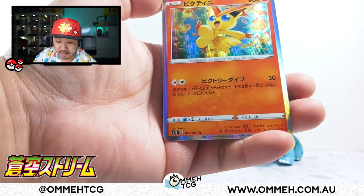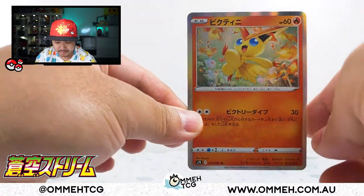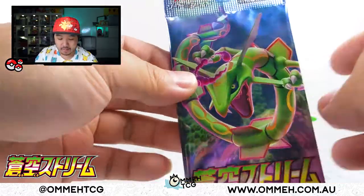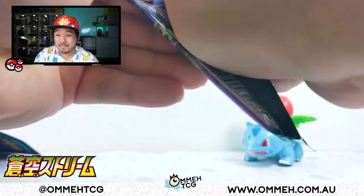And we have another Holo Victini. Look at that. That is gorgeous. Our second holo for the pack. All right, love it. Here we go, we have another pack. Let's see what comes out of this one.